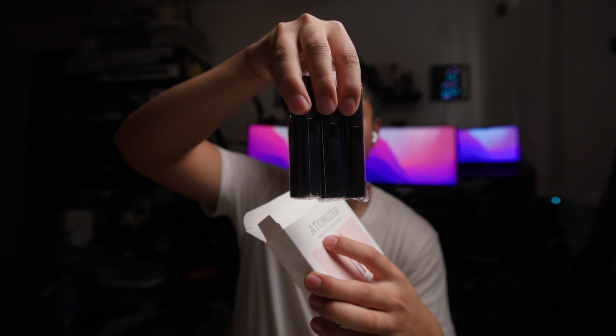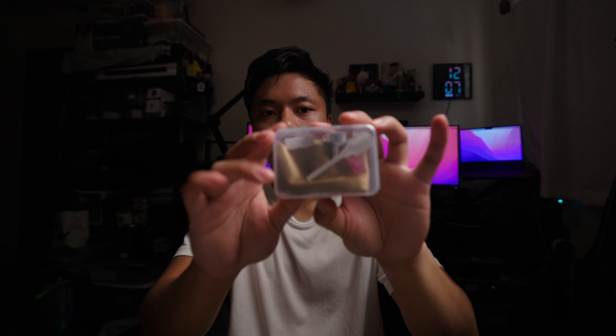As you can see, I got 3 in black, which is probably going to be hard to tell which is which. I probably should have gotten different colors. You can choose which colors you want, by the way. So I got 3 of the same color. That's what I meant to say. These feel pretty nice. They're weighty, and then it also comes with a few extra things that help you with transferring your fragrance to the atomizers.